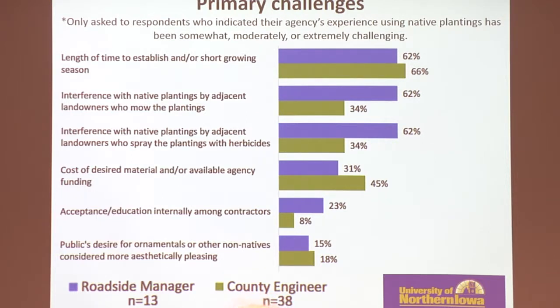One was the length of time for the natives to establish. That's kind of a continuing concern that we need to try to address. It takes patience to grow natives. It takes them a few years to really get established.